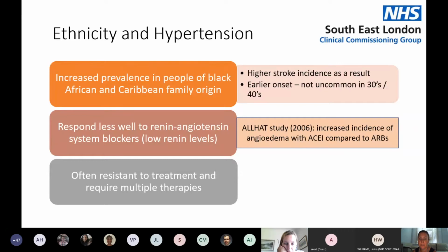And in the ALLHAT study in 2006, there was actually an increased incidence of angioedema with ACE inhibitors in these patients, and there was slightly less of an incidence in patients on ARBs. So they often need multiple drug treatments to control their blood pressure.